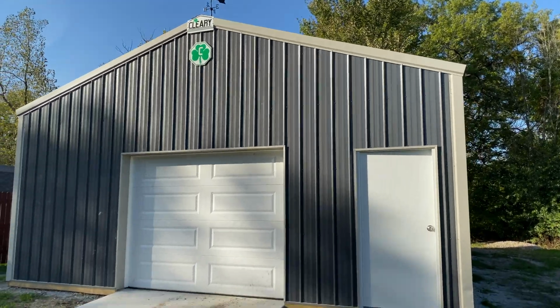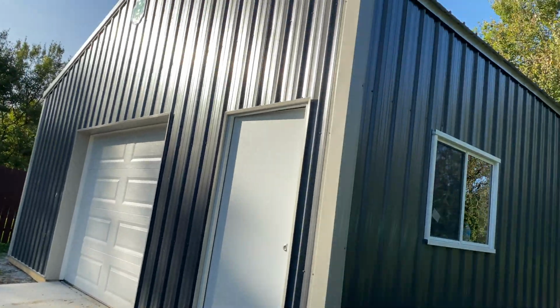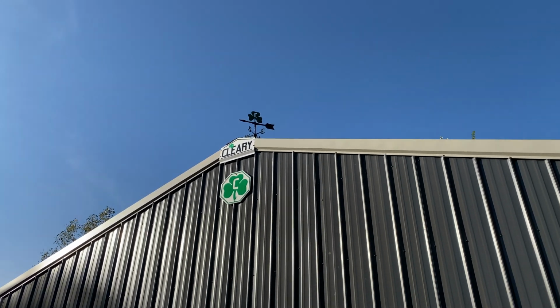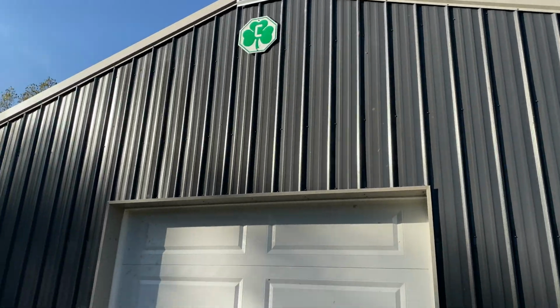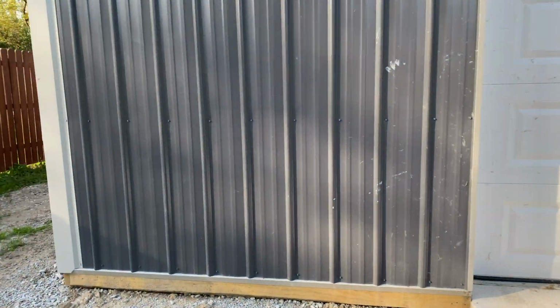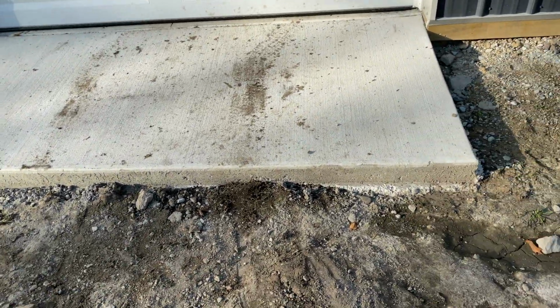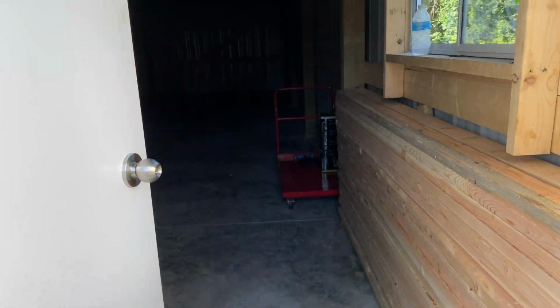Okay guys, they finally finished my pole barn. It's 45 by 24 wide. I'm not sure the height. They gave me a free weather vane. It's really nice, I like it. Really cool weather vane. Awesome job. I'm very pleased with the finished product. The cement guys just left. It's kind of tall. I guess I can put some gravel there, some rocks or something to build it up. And I'll eventually put cement here and around there. Let me show you guys. Let me open the other door.